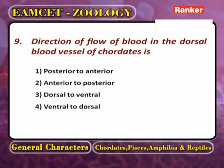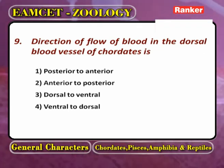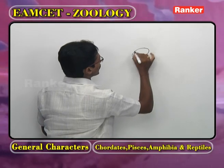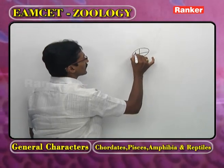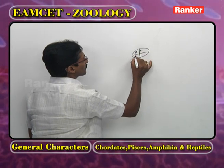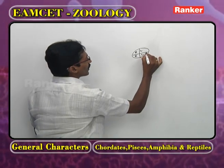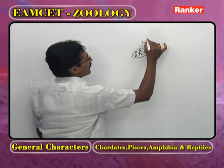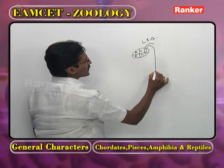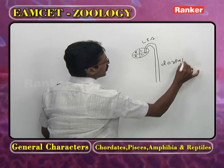Direction of flow of blood in the dorsal blood vessel of chordates. Now as we observe the introductory part of chordates, in chordates, this one we call the four-chambered heart. And this is the right atrium, the left atrium, the right ventricle, the left ventricle. Now this one we call the left systemic arch. The left systemic arch continues backwards as the dorsal aorta.